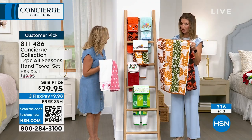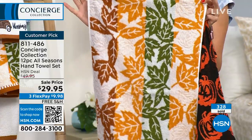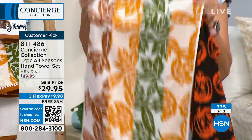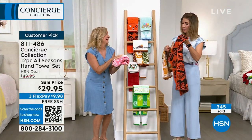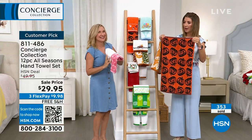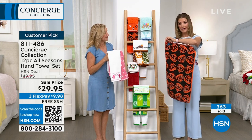Because we can all use towels. Right? There's a lot of great decorations out there. Some of them sit on the counter. Some of them hang on the wall. These they actually use. So you'll be so thrilled that you got this today. And you know what else? They take very little space. That's so true. Right? I don't have room for a giant pumpkin in my closet, but I have room for a pumpkin towel.